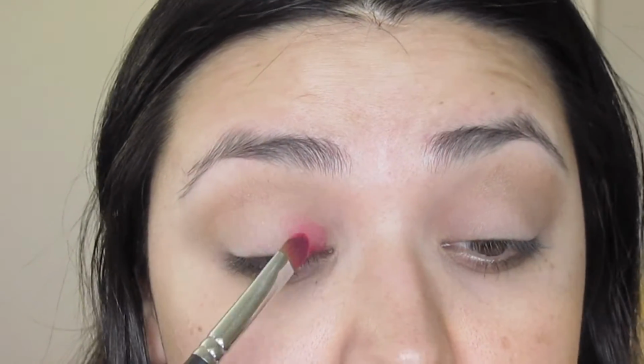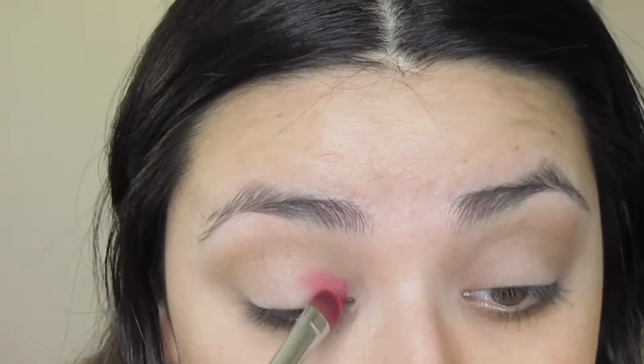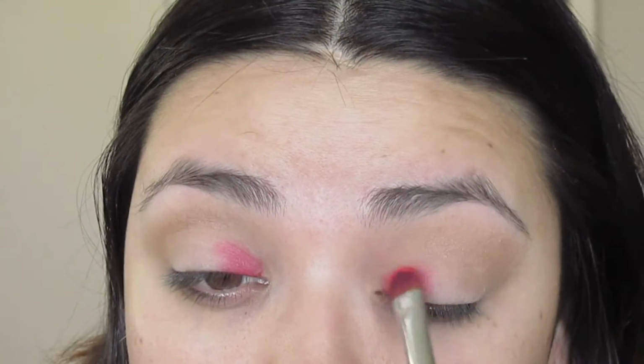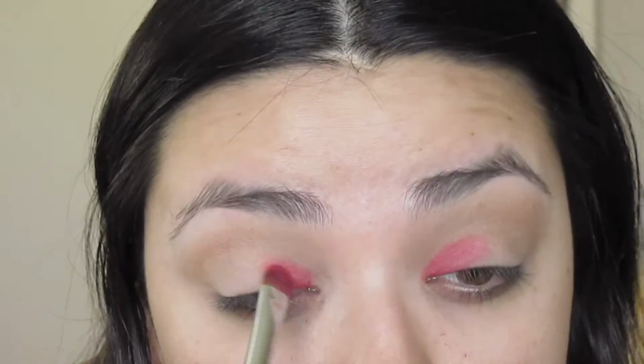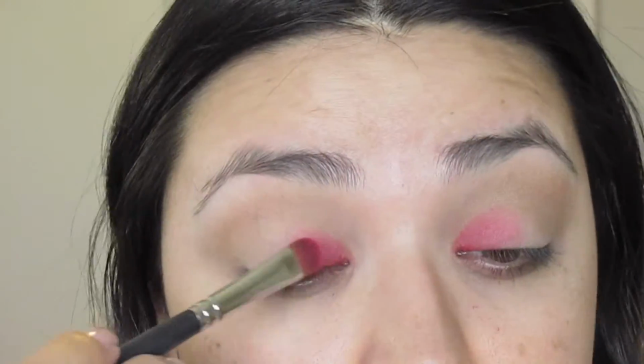And taking a synthetic brush, I'm just going to pat it in the inner eye area like this. You really just want to pat, don't drag, just pat, pat, pat, pat. I fast forwarded this, but you can see how many times I patted.